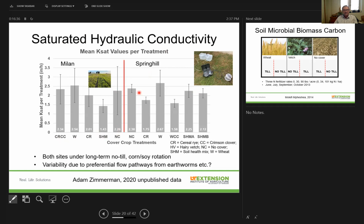And what we have hypothesized is happening here is that both of these are long-term no-till systems in this corn soy rotation, and the variability that we see is due to the preferential flow pathways from the earthworms. So these soils already have good structure, and they have a lot of earthworms and other macroarthropods that are creating these burrows that are enabling us to infiltrate a lot of water.